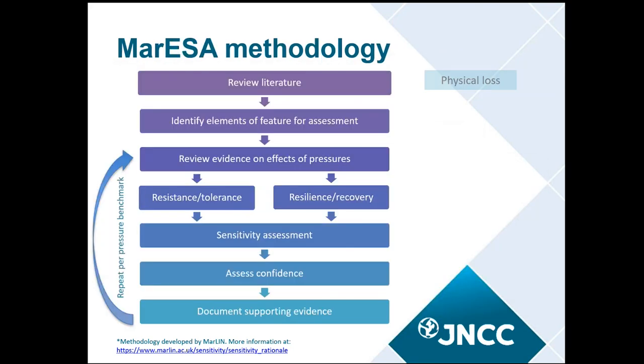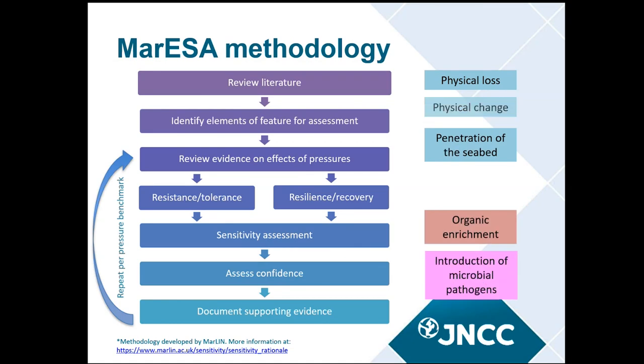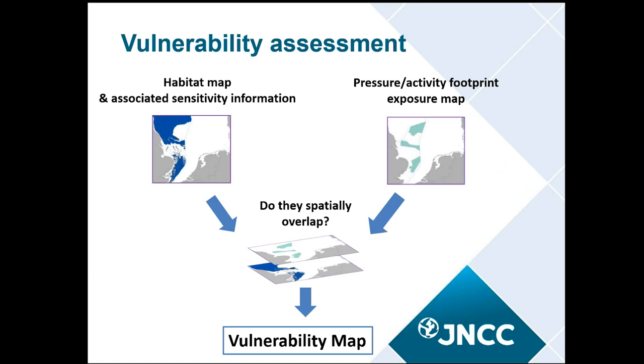This methodology is then repeated for each pressure. So you have our overall sensitivity scores, and all of this is then combined with our habitat maps and pressure information to create the vulnerability maps that David will be talking about in more detail tomorrow.